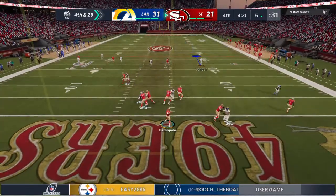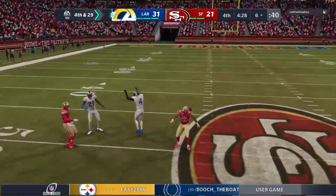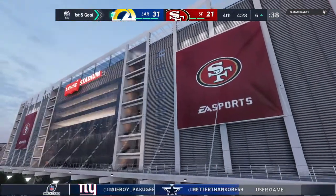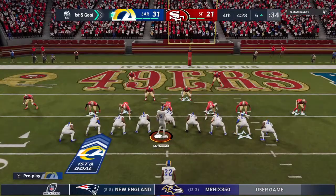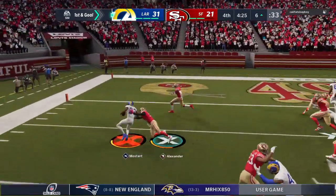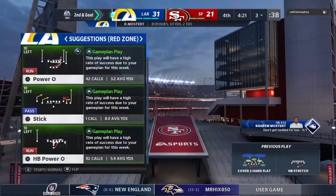Now Garoppolo, got to have this one. He sets to fire deep. And he knocks the ball away, and it falls incomplete. The Niners go for it, but it doesn't work out. And now the ball's going to go over on downs here inside the 10-yard line. They'll try and run for it on 1st and goal. And that'll get him halfway there as he takes it from the 6 to the 3-yard line.